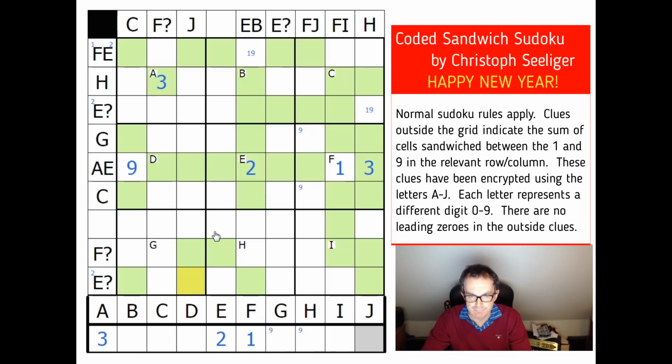And the thing you need to note is this G and this C clue. Now, unfortunately, one of these could still be a 9. The G could still be a 9, but the important thing to see is that they're both single-digit clues. And we know here that there is definitely a 9 in one of those two positions. So let's think about what this means.